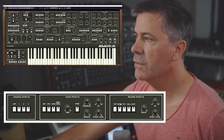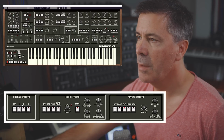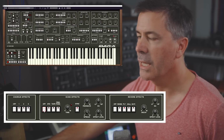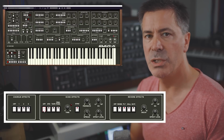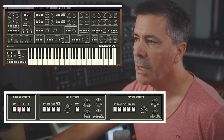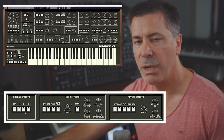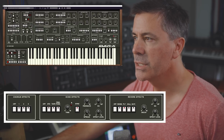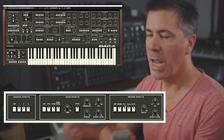I'm using some reverb. We haven't talked about effects yet, but there are actually 3 effects available on the Elka-X. On the original Synthex, there was just one, which was a chorus effect. We have that same one here, but we have 3 strengths of chorus. We've got echo added and reverb added, so the echo and the reverb have been added by Cherry Audio.